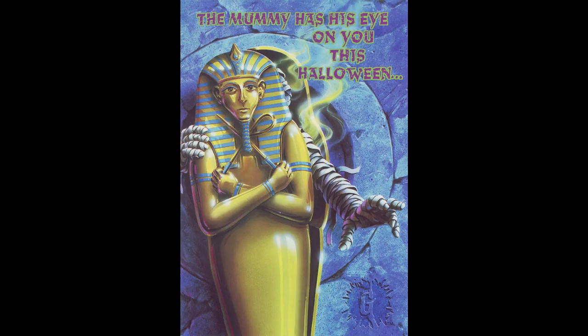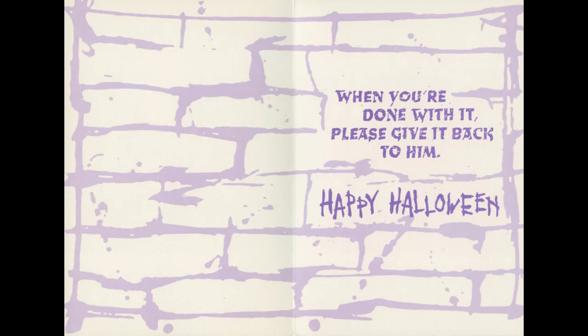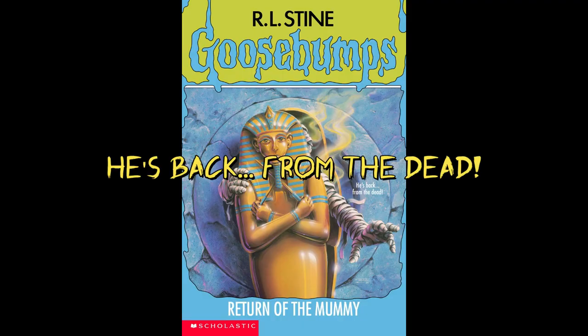We also have another Halloween card. This one says, "The mummy has his eye on you this Halloween. When you're done with it, please give it back to him. Happy Halloween."